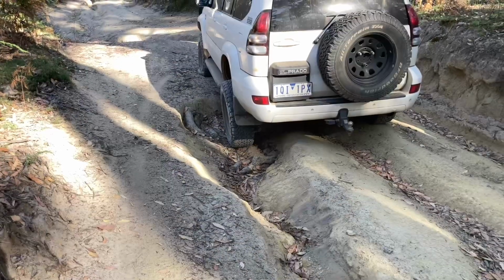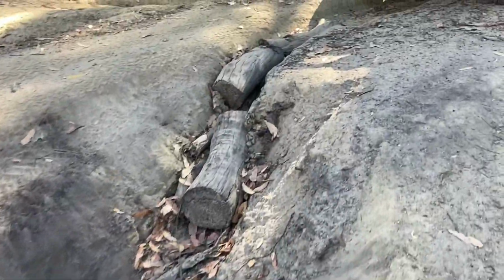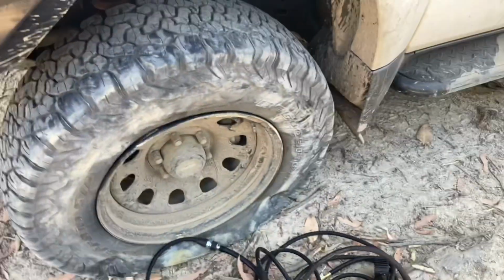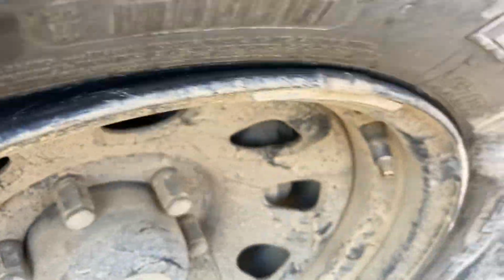Look what we got here, flat tire. Oh, we didn't catch it, popped the bead off the tire here on this bit of a technical track. Let's see what happens here. A bit of dirt in there to blow out to get it to seal properly anyway.